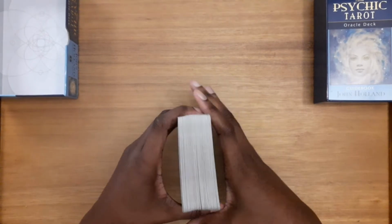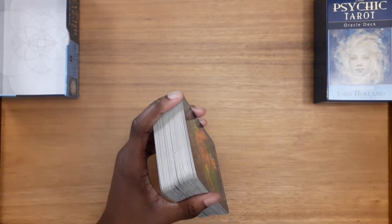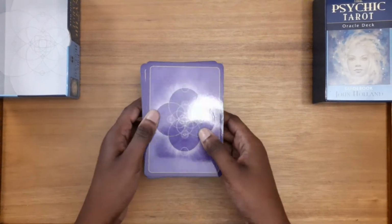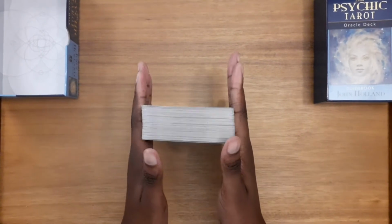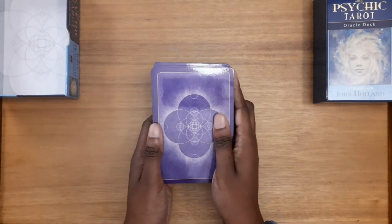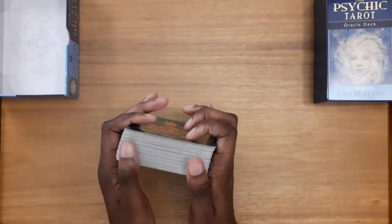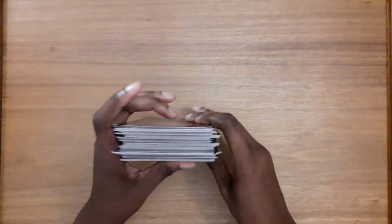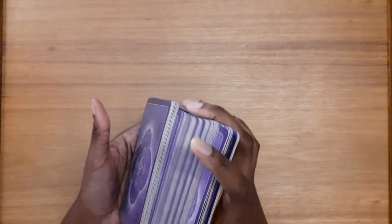Okay, so I'm gonna move on to the deck interview where we're gonna figure out how this deck responds to what it's best used for. So this is for you guys, the viewers, to decide further whether or not this deck is going to be for you. All right, so the first question that we're gonna ask this deck is just for an introductory card. What card best represents this deck? What is a good introduction card for this deck?